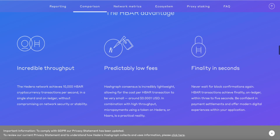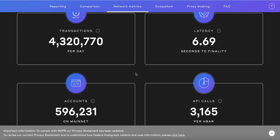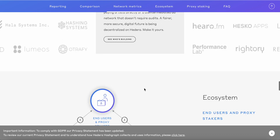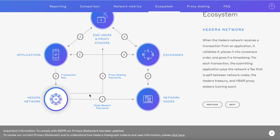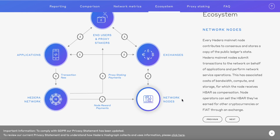Here, we move on, and it's talking about incredible throughput, predictably low fees, and finality in seconds, which I just showed you. And it's showing you the metrics for the network, okay, which you can look at on your own time. Now, the ecosystem. We have exchanges, right? And the HBAR token is the mediator between all these right here, whether it be exchanges, end users, proxy stakers, applications, the network, or nodes.